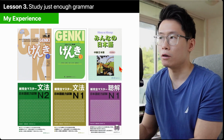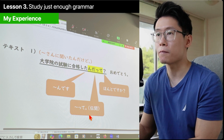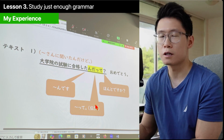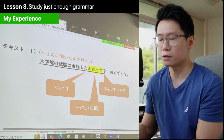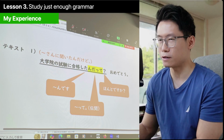So I studied all these textbooks, and I attended Japanese language classes in Kyoto University, and they taught grammar in the lessons. They actually went into a lot of details. They got into a lot of rules that's really difficult to remember. But it really helped, even though I thought that they probably went into too much detail on stuff that's rarely seen.